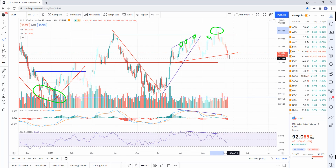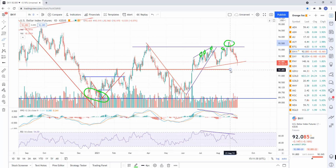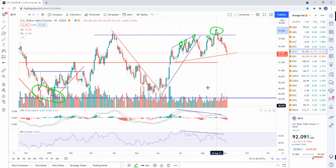I think it's likely if we can break below this level of about 91.98, we've got a little bit of support right here at 91.50, and below that we head straight down to 89, about the 89.30, 89 level. So those are the key levels to watch. The divergences indicate that we're likely going to do that and work our way lower, but we've got to see some of these levels go.